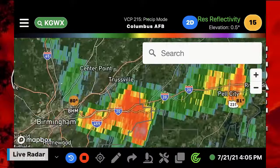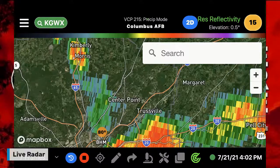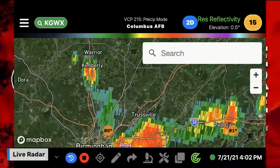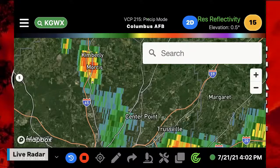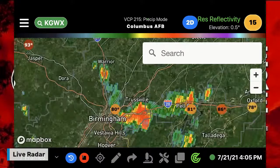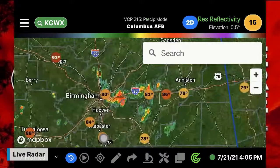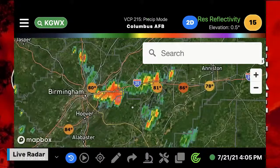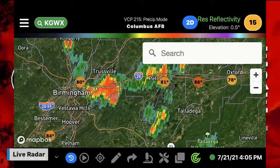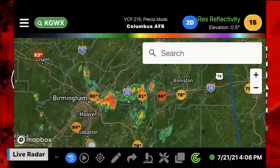And then, of course, there's a small shower that is up here towards the Center Point area and then traveling north out of Birmingham towards the Coleman area over here towards the Kimberly and the Morris, Alabama area. So those are your problematic areas up there in the Birmingham metro right now. And like I said, it's going to be a lot of heavy rain if you're traveling east out of Birmingham going towards the Anniston or the Oxford area towards the Pell City area down the I-20 corridor going east.